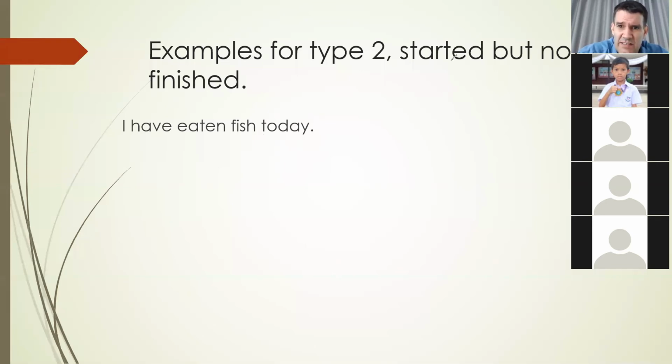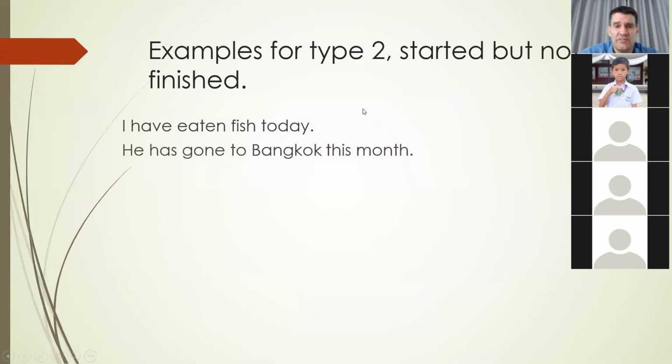So I'll try to explain some more, give you more examples, change the examples to a type 2. So he has gone to Bangkok this month. So this month is June. So you could say June. He has gone to Bangkok in June.